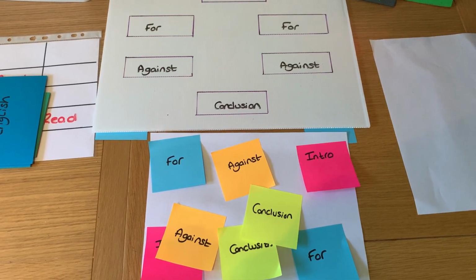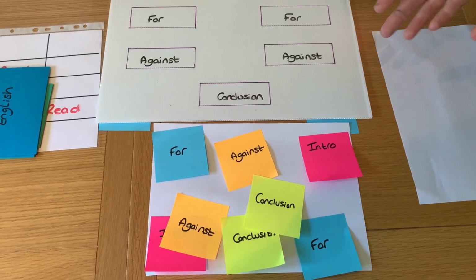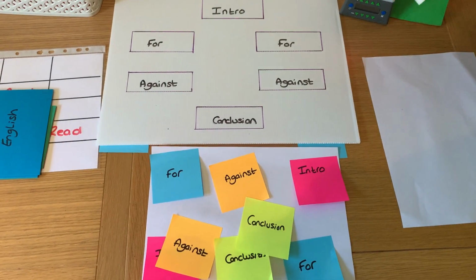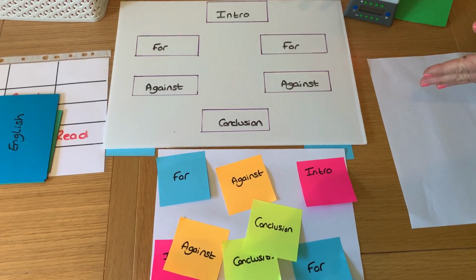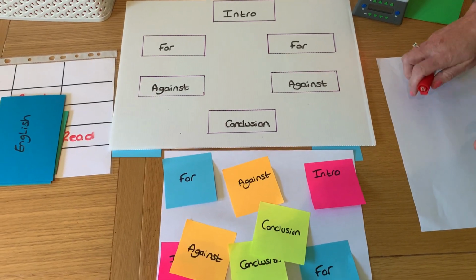And again, get those ideas, throw them down onto the paper. This time it might be an idea to colour code them and to say, well, that would be your against argument, that would be your for argument. Once you've got all those ideas down, take a very simple framework. And as you can see, I've just simply hand drawn this one. You can do it in any way, shape or form.